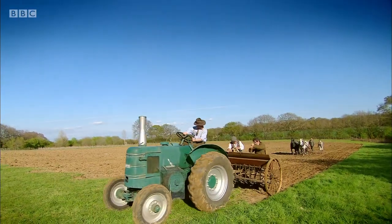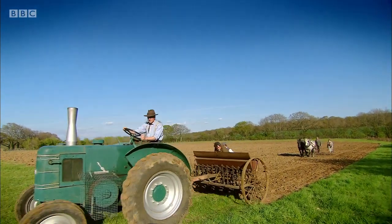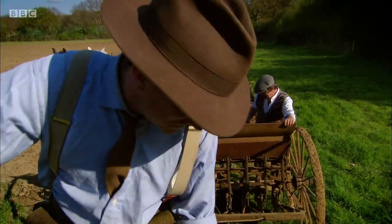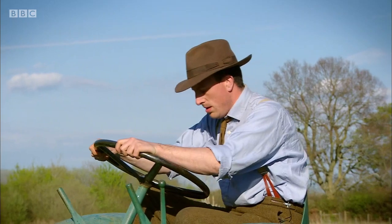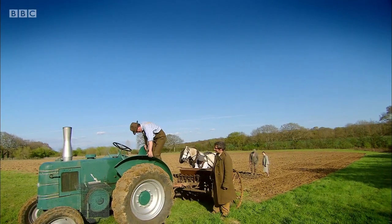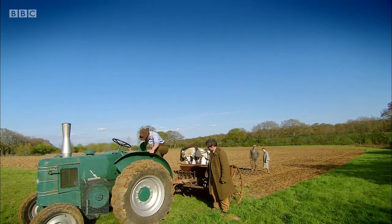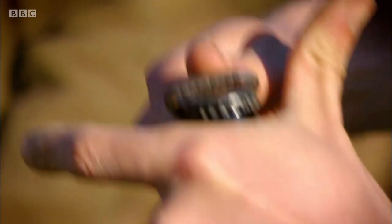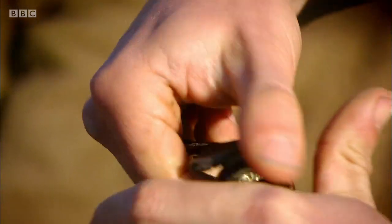After a long day's work, the flax is safely in the ground. Looking good. Oh, my head. God, that's so noisy. You were right there. Oh, good Lord. What a machine. Well, I think we've all earned ourselves a beer.